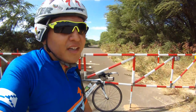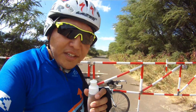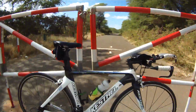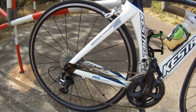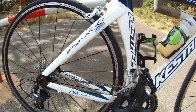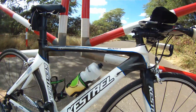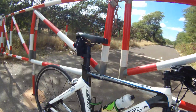Sorry for the wind. So I'm gonna do a quick bike check. So I got full Altegra on here with the Wolf Tooth 1136 cassette. Altegra front, Altegra brakes. This is a full carbon bike. Not the lightest of TT bikes, but I have fun with it.